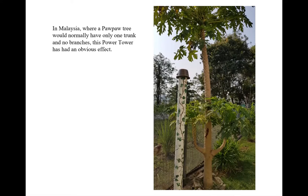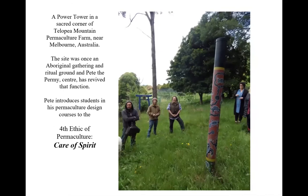In Malaysia, where a pawpaw tree would normally have only one trunk and no branches, this power tower has had an obvious effect. A power tower in a sacred corner of Telopea Mountain permaculture farm near Melbourne, Australia. The site was once an Aboriginal gathering and ritual ground, and Pete at the Permy Centre has revived that function. Pete introduces students in his permaculture design courses to the fourth ethic of permaculture, care of spirit.